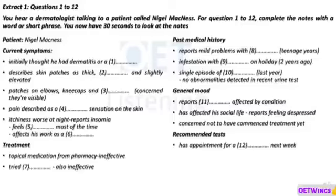So, Mr. Macness, I have your notes here, but perhaps you could tell me in your own words how the condition developed, the treatment you've had, and anything else you think I should know. Sure. Well, I've got these skin problems which seem to be getting worse. At first, I thought I had dermatitis or maybe even a fungal infection. I'd had something like that as a child.